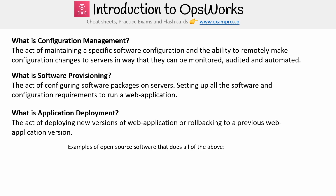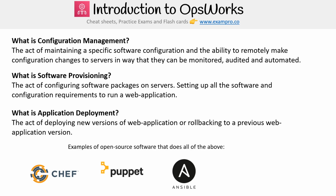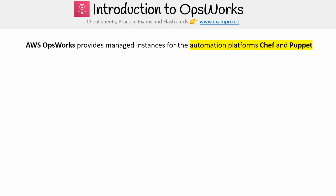If you want some examples of open source software that does all the above, we're talking about Chef, Puppet, Ansible, and SaltStack. So OpsWorks provides managed instances for the automation platforms Chef and Puppet. Those are the two that we're going to be looking at.